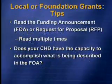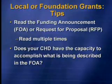So let's just talk a little bit about some tips on local or foundation grants. We have different terms and lingo, as everybody has. FOA is a common term, and it means funding opportunity announcement. And then you also have request for proposal, which is RFP. I think RFP was more common a couple of years ago. FOA is a newer term, but they mean the same thing. Grant guidance. This is a grant guidance that you would download.